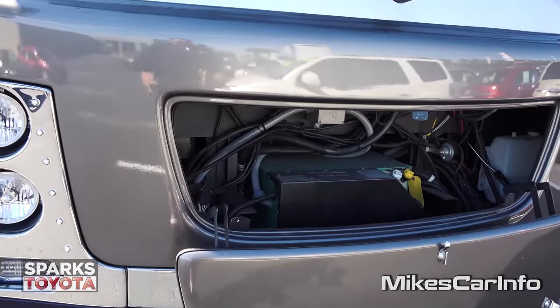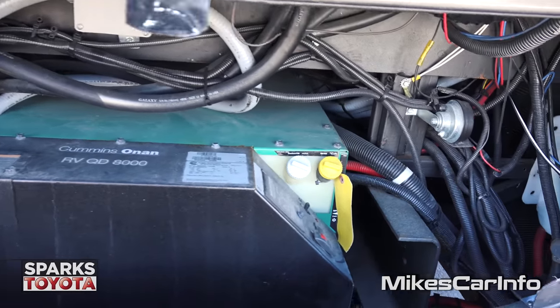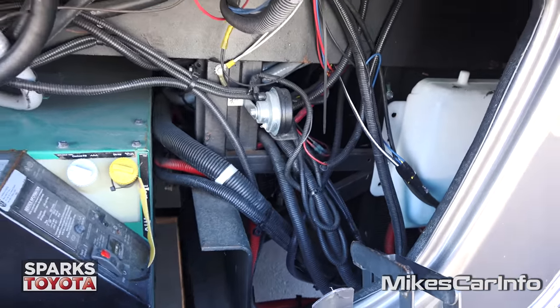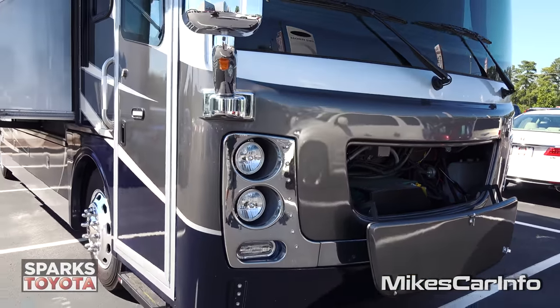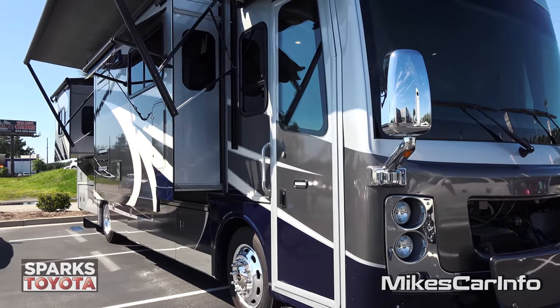So in the front you have a Cummins power diesel generator. And wow, check out those frames. Those are massive. And this powers the entire vehicle, refrigerator, microwave, washer and dryer, all kind of hot water, not the hot water heater, that's gas. But you get the idea, it powers the entire vehicle.